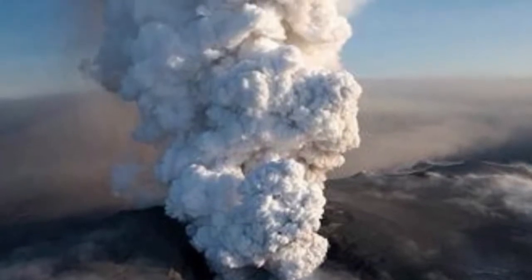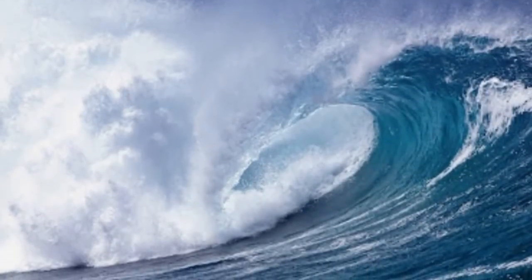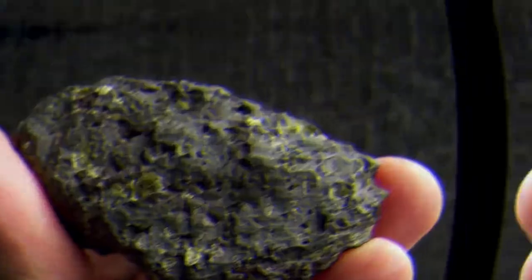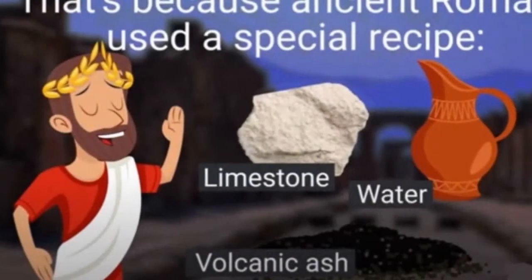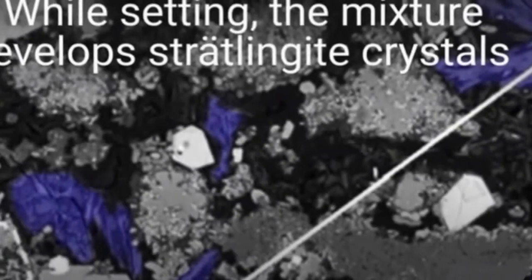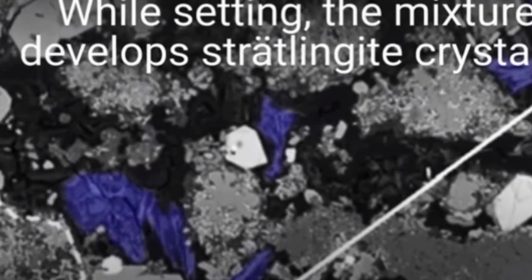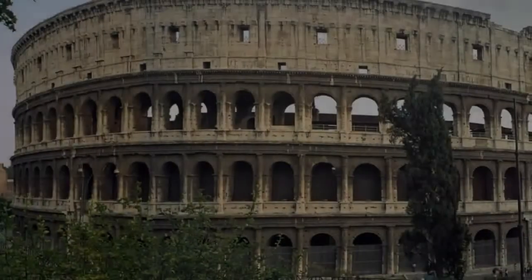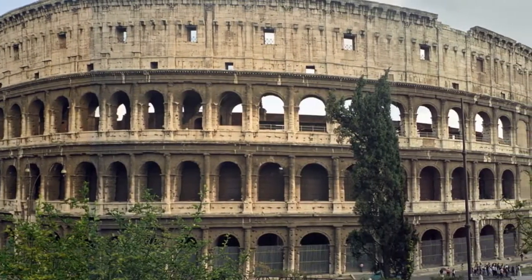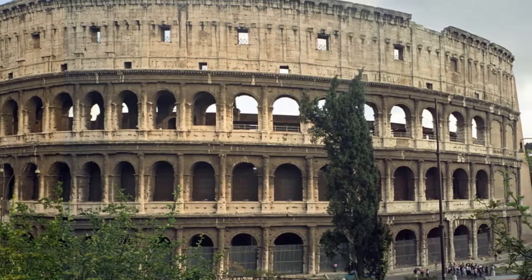On the contrary, the Romans' concrete is made by mixing volcanic ash with lime and seawater, along with chunks of volcanic rock. The mineralogist states that the use of seawater is the main reason for their concrete's long life. The reason is that any chemical reaction in Portland cement concrete makes the concrete expand and leads to the formation of cracks on it.